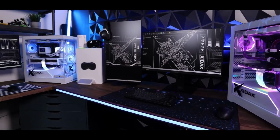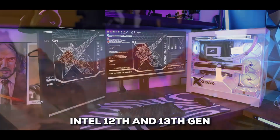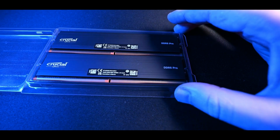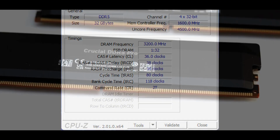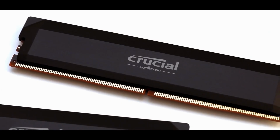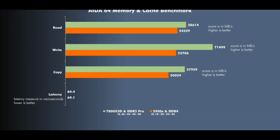This RAM is universally compatible with Intel 12th and 13th Gen CPUs, as well as AMD Ryzen 7000 series CPUs. So that's good news if you're looking for something that can fit in a wide variety of systems. And it can even downclock for systems that don't support the higher megatransfers per second. So it's pretty flexible. Aesthetically, the Crucial Pro is pretty minimalist. There's no flashy RGB here. It's all about functionality and no frills. That might be exactly what you're looking for if you prefer function over form.